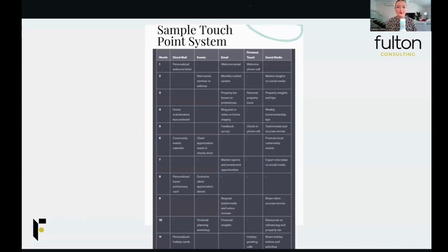So this is a sample touchpoint system. I recommend coming up with a 12-month one. So hopefully, many of you guys in December or November or January started to set up what you want to do every month to make sure you're staying in front of your clients. So now that you've got all these leads, you're marketing to them, you've got your friends or family on it, what are we going to do to stay in touch with these people?